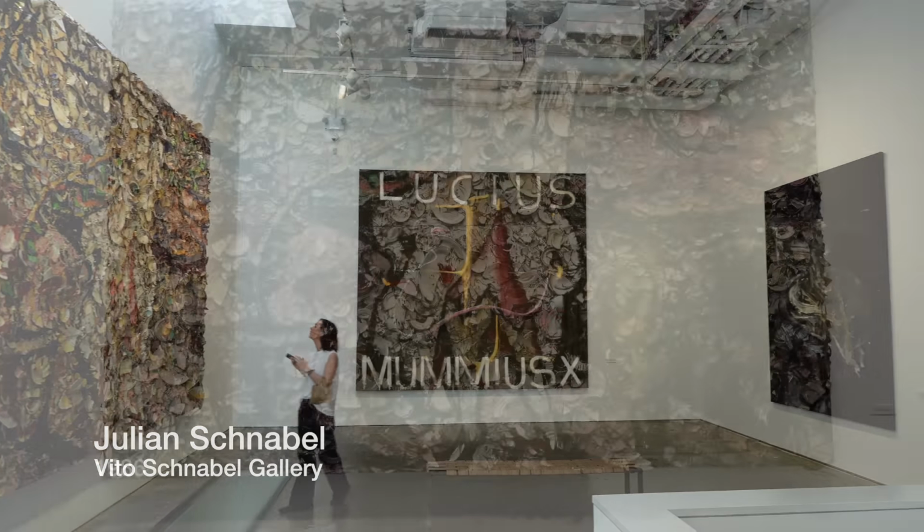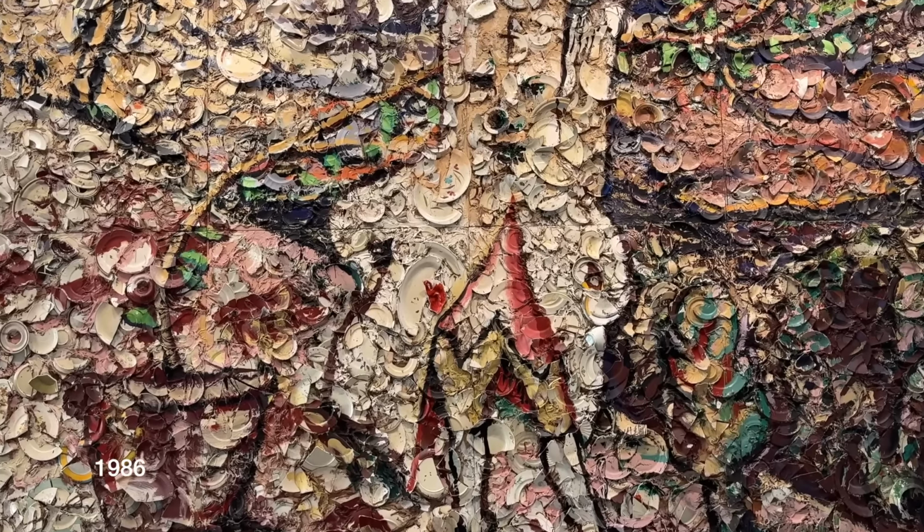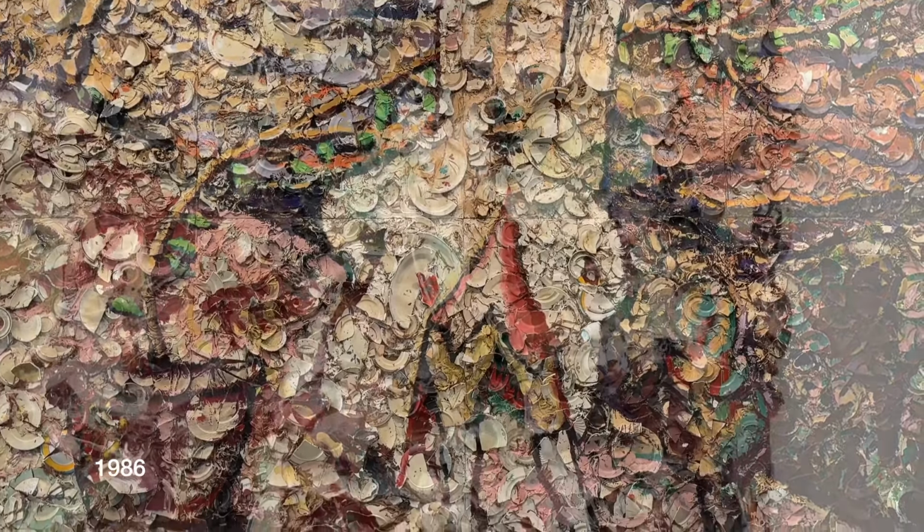Schnabel made his first plate painting in 1978 when he was traveling through Europe at a time when painting was supposedly considered to be dead. And this was sort of his way of reinventing it.